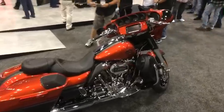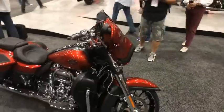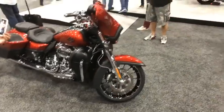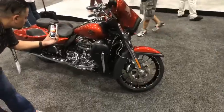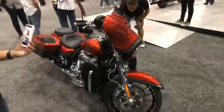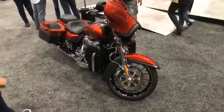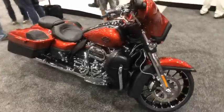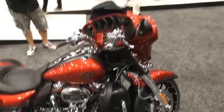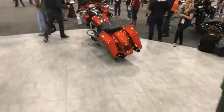Here's the third color in the CVO Street Glide. Something that's cool about the CVOs, guys, is they're all kind of really unique, like different finishes and stuff on the grips, the wheels. The Gunship Gray CVO Street Glide has a color matched front wheel. So, good question, guys. The CVO Road Glide.